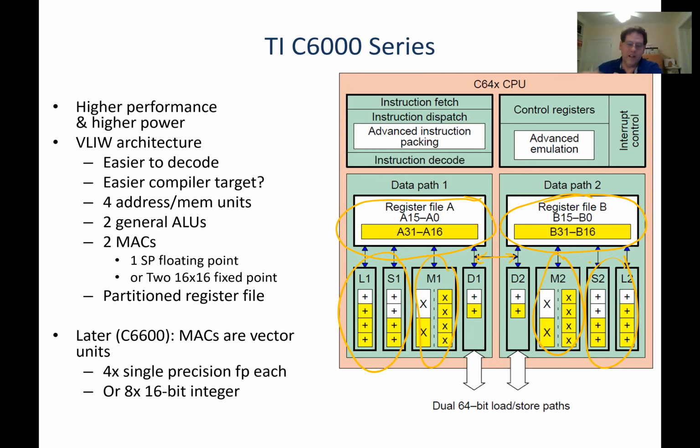They have later and higher performance DSPs where these multiply accumulate units go further with SIMD, which is often called vector. So SIMD and vector processing are used somewhat interchangeably in the processing community. So in their later versions, each of these multiply accumulate units could do 4 single precision operations or 8 16-bit. So they mixed VLIW with some SIMD.